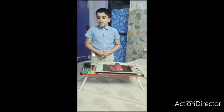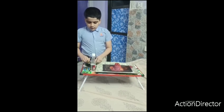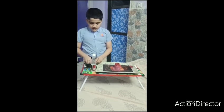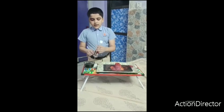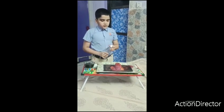Guys, I am Ruthu Dattatreya Gokarna from 5th year, roll number 32. I am going to show you an artificial erupting volcano today. Now I am going to put some baking soda into the volcano. Now I am going to put some vinegar to erupt it.